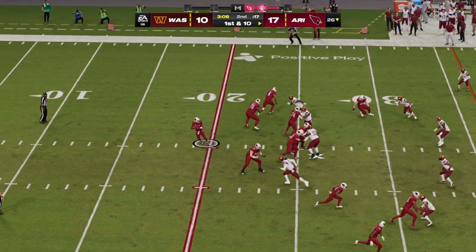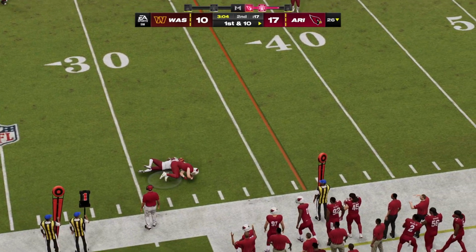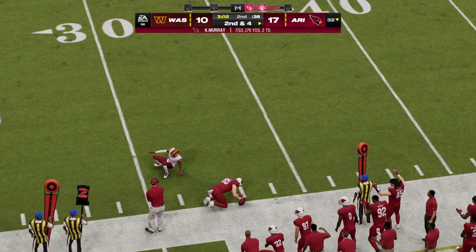And last time they were able to churn some clock. They got the field goal, added onto their lead. But that was a drive that was so long, it should have ended in a touchdown. You know that's how they felt.